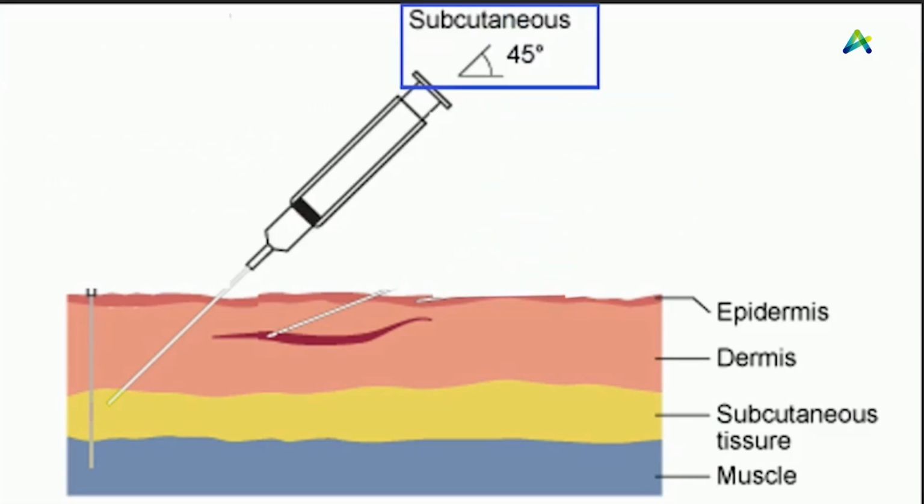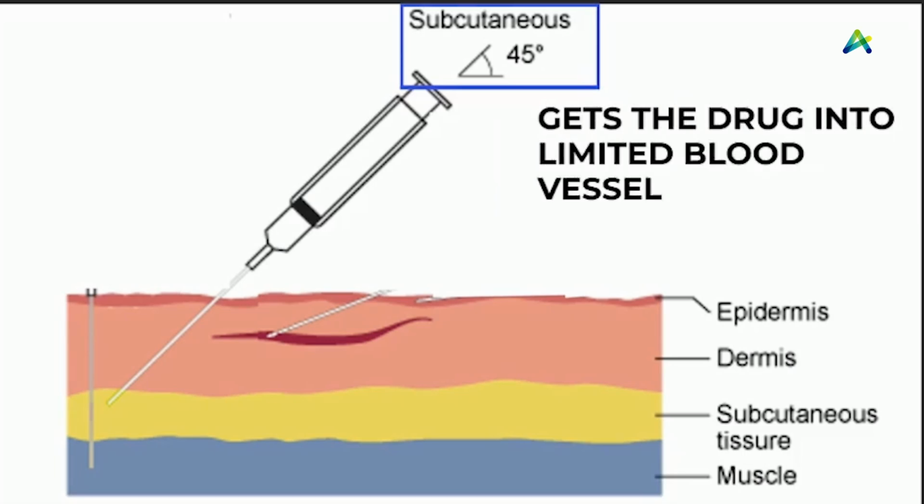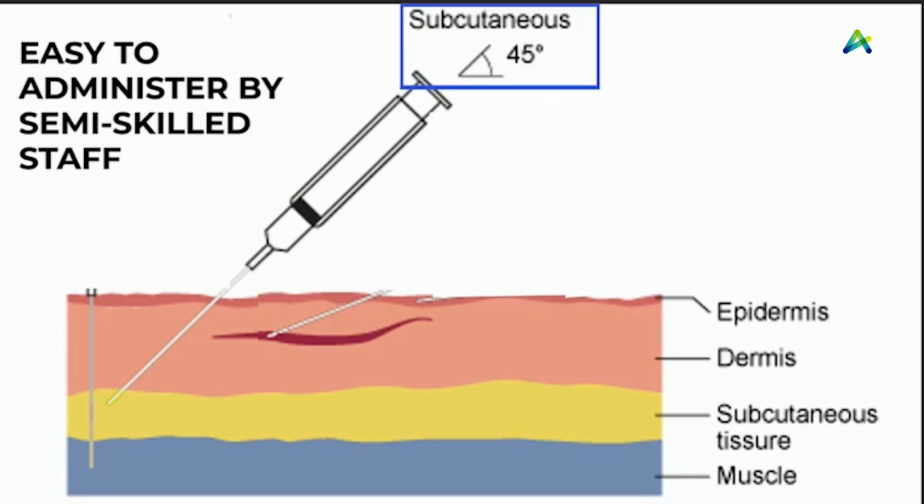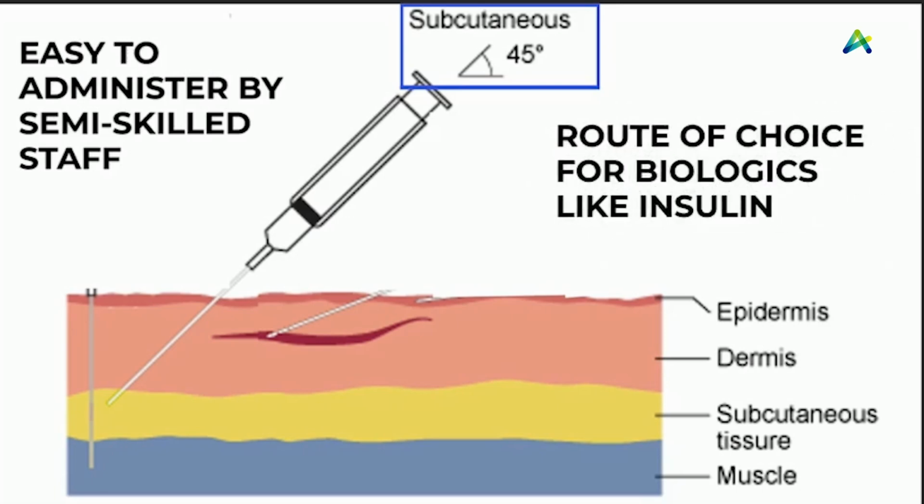Subcutaneous injections, where the needle is held at a 45-degree angle, gets the drug into the limited vessels in the subcutaneous tissues. The medicines take time to distribute over the body because of these limited blood vessels. However, these injections are much easier to administer compared to intramuscular or even intravenous forms, and can be done by semi-skilled staff. Subcutaneous is how most biological drugs, from insulin to monoclonal antibodies, are administered.